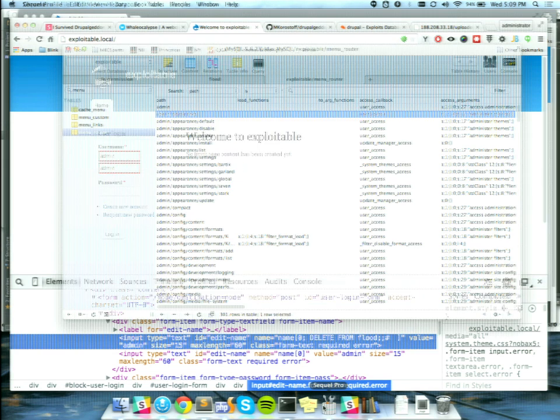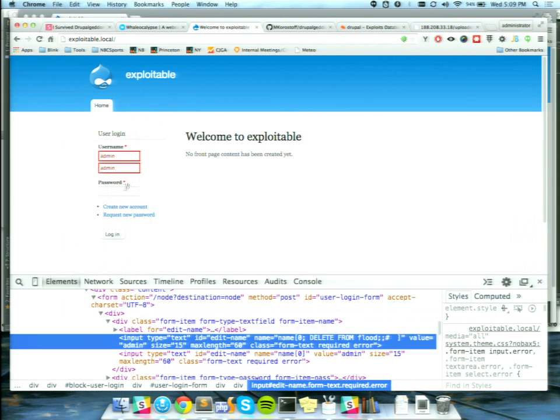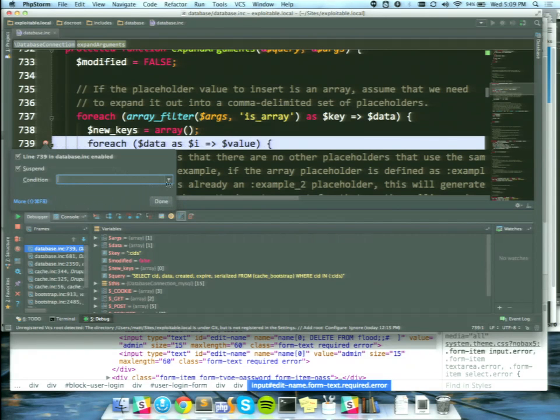So if we take a look at the flood table, we can see I have a number of failed login attempts. That's what flood is for. It tracks failed login attempts and is used to ban users if they go over. What I'm going to do is, so we've stopped the code. Oh, I meant to do a conditional breakpoint. Add condition.